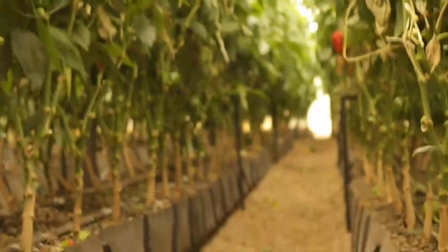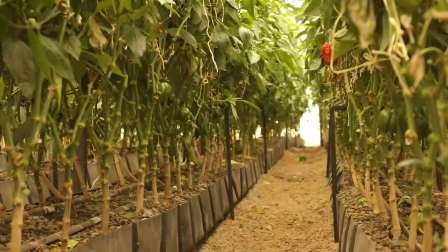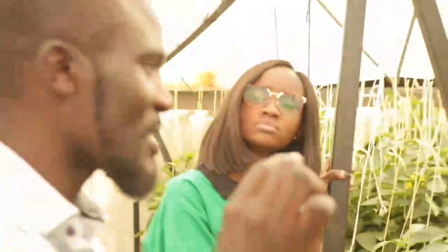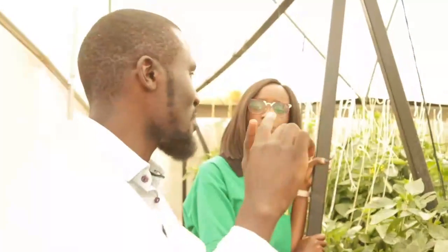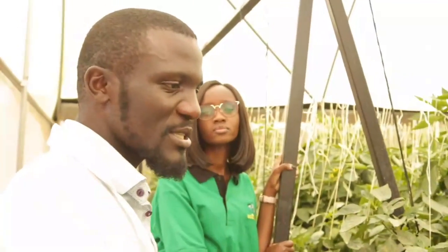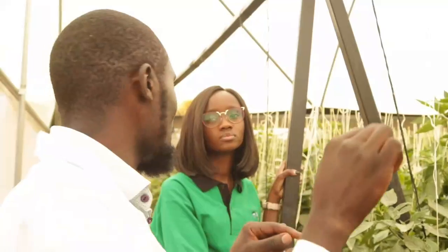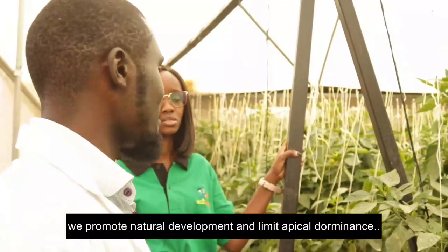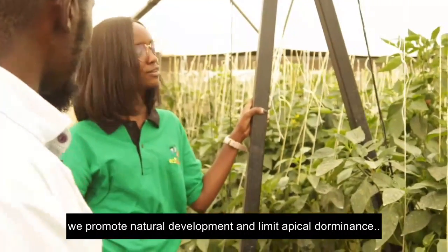Just to add on what he's saying, there are certain hormones that promote apical dominance, and there are hormones that limit apical dominance. Those hormones are produced by plants in minute amounts. If you supply those particular hormones to the plant, it will self-regulate. What we're encouraging with bud nipping is to promote lateral development and limit apical dominance. Wow, that is pretty impressive.